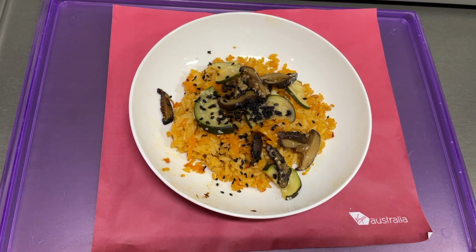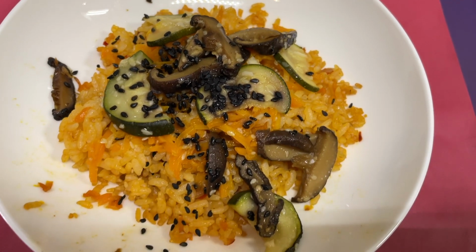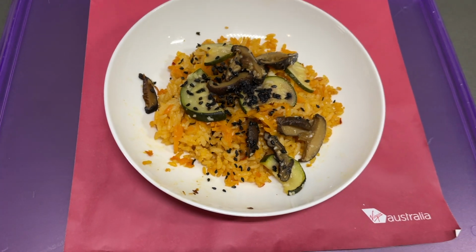Dinner was bibimbap, which is a traditional Korean dish, but this is the vegan version, so I was still a bit hungry afterwards.